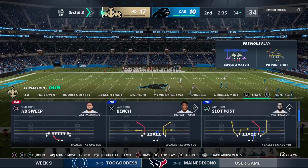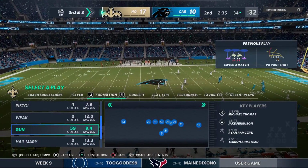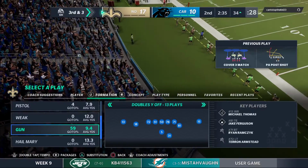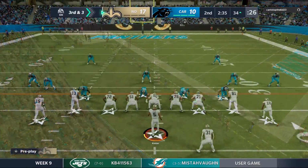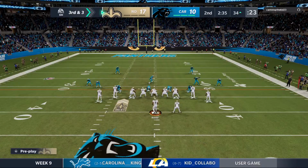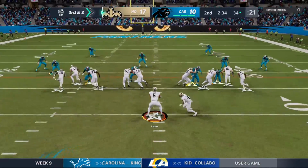Going with a dime look on defense. 2 extra defensive backs on the field and covered up essentially every blade of grass. That allowed them to disrupt the play. The Saints on 3rd down, they've hit 2 for 4 thus far. This time it's 3rd and 3.